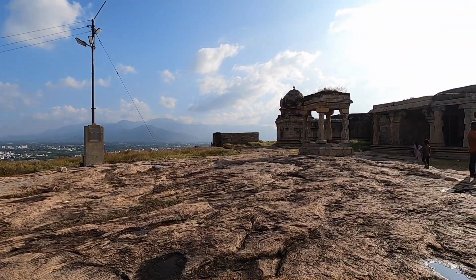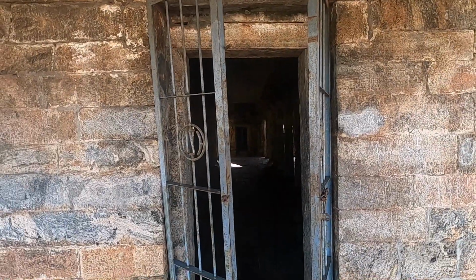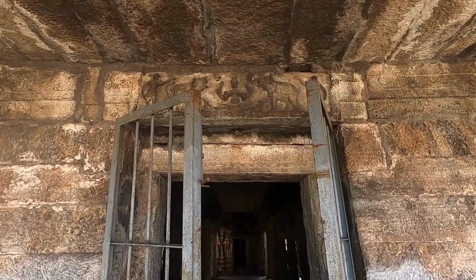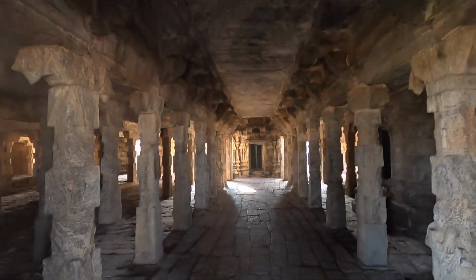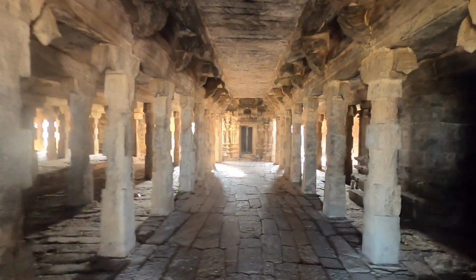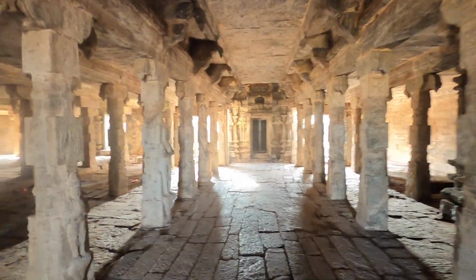There's an old temple at the top, which is in ruins. This is a large and beautiful temple, but it's abandoned. Yeah, we saw a lot of people outside, but hardly anyone came inside. No idea why.